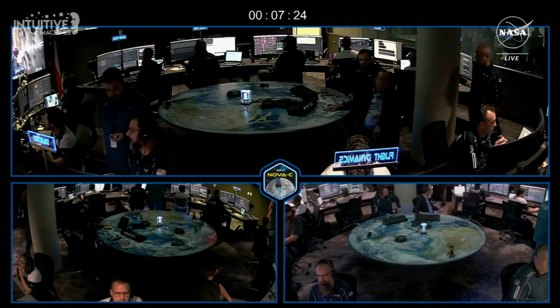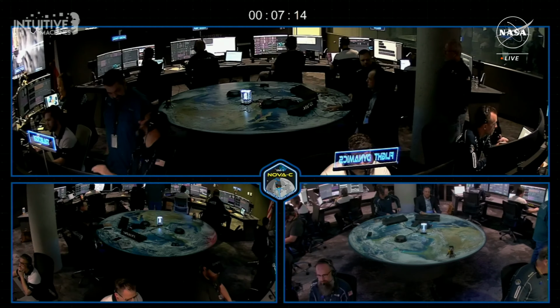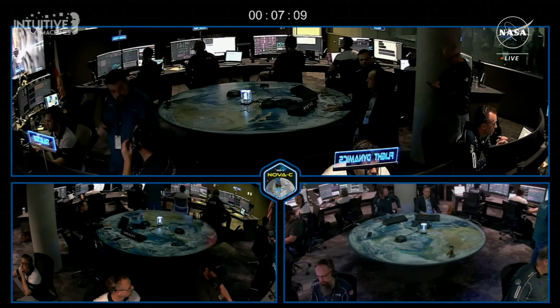Right now, I am tracking 5:16 PM. We expect PDI to go until about 5:21, 5:22. 300 seconds and braking one. Or about 300 seconds to approximate those numbers. Very precise.